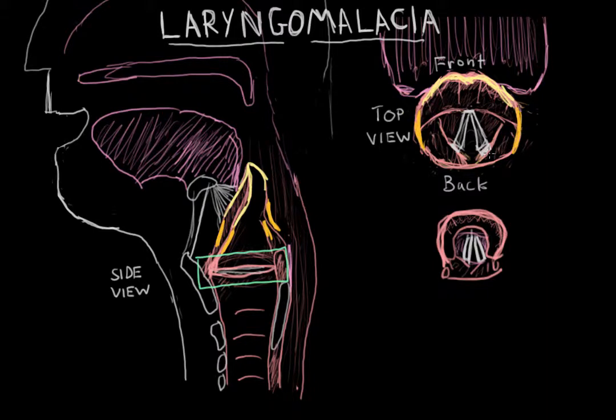And they're named the ariepiglottic folds because they're soft tissue that really is in between the epiglottis and the arytenoid cartilage. Now, the arytenoid cartilage is around here, and it's buried in the soft tissue, and it's really what the vocal cords are connected to.